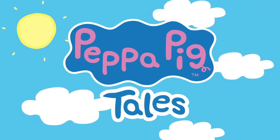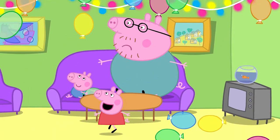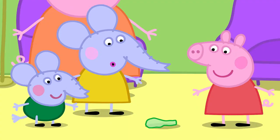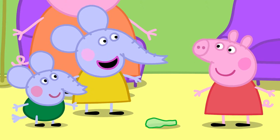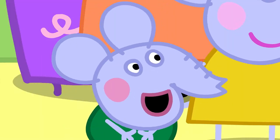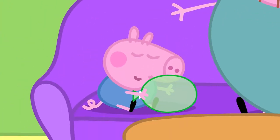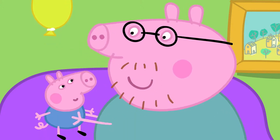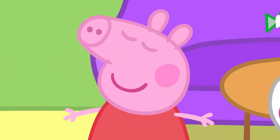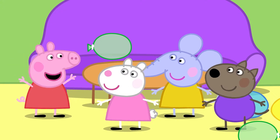Peppa Pig Tales. Peppa's family are having a New Year's Eve party, and all the guests are arriving. Hello, Peppa. Are you excited to stay up until midnight? I'm going to have a nap, so I'm really awake for the fireworks. Looks like George needs a nap too. Would you like a nap, Peppa? No, Mummy. We're big, so we're going to stay up until midnight. Let's go and play in my room.